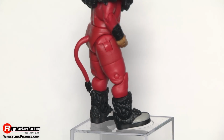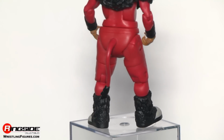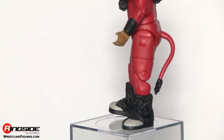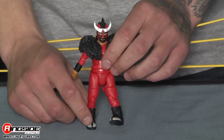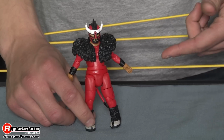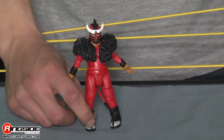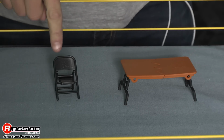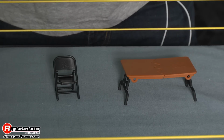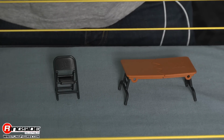Closing it off, you can see he's not wearing knee pads or anything, but he does have on his signature fluffy animal fur boots, which are pretty awesome, and they have these gray tips on it. I mean, heck, I want a pair like that. The WeeLC match was incredible, and now you can recreate it. This battle pack comes with a miniature chair and a miniature table, so you can recreate that WeeLC match.